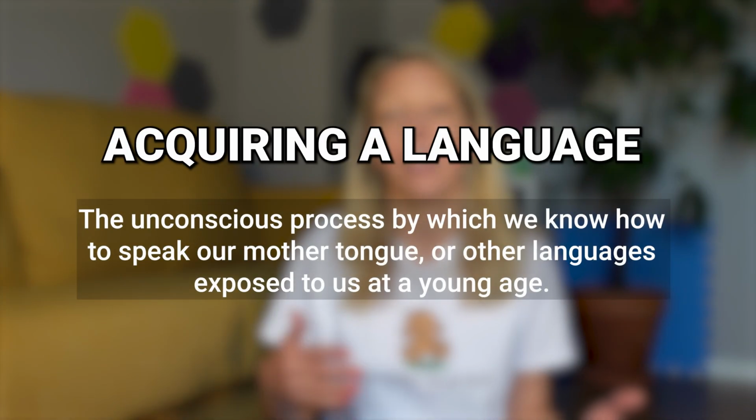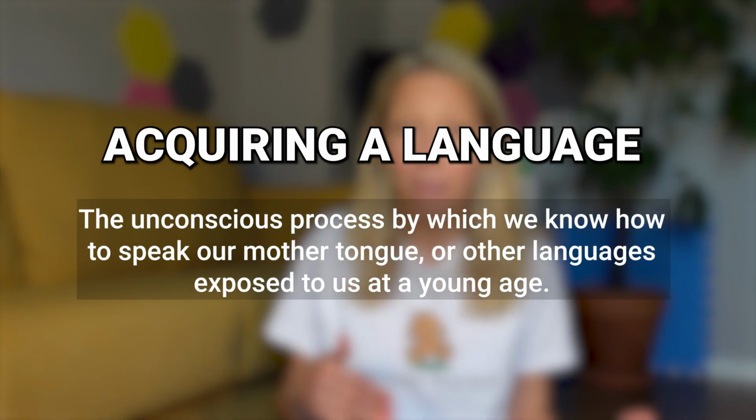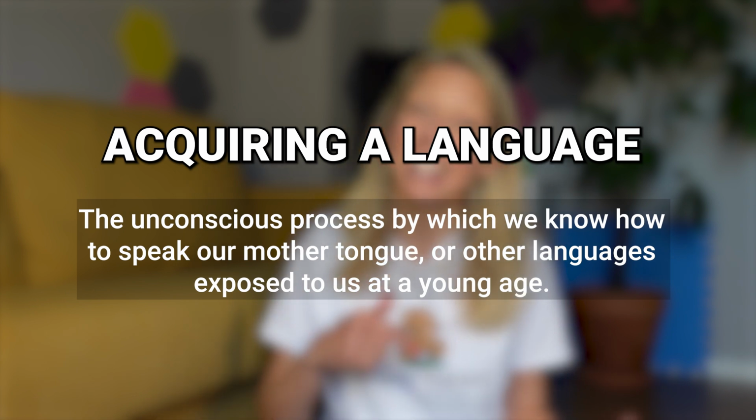We've all heard the reassurances. Babies and young children are like sponges. They just soak everything up. And whilst I agree it is easier for children to acquire languages than for older people to learn them, that does not mean to say it is easy.